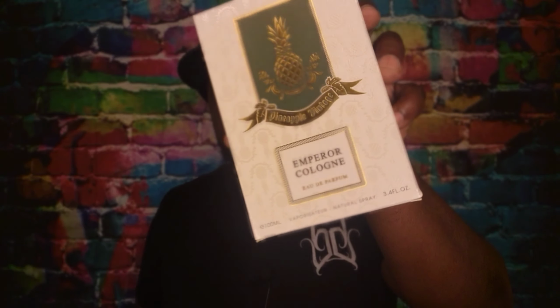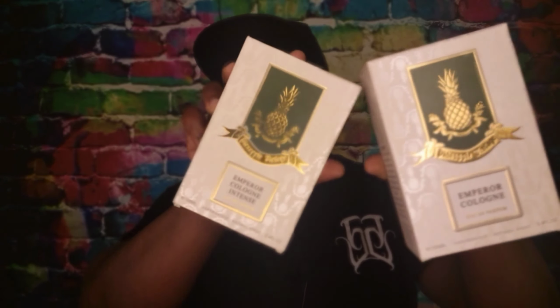So the House of Parfums Vintage is very well known for recreating Aventus or Creed fragrances, and they've made a few other fragrances themselves. And this fragrance review, or cologne review, clone review, is no different. This time it's their take on Aventus Cologne, a clone of a clone. One of them's called Emperor Cologne, and the other one's called Emperor Cologne Intense.